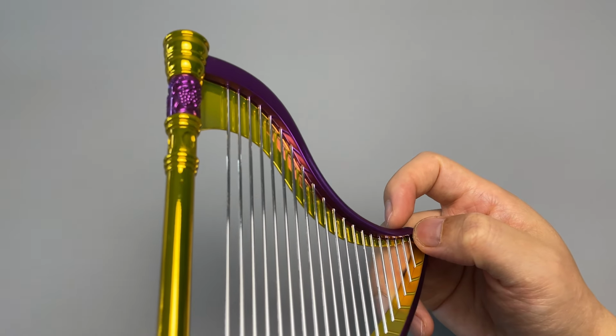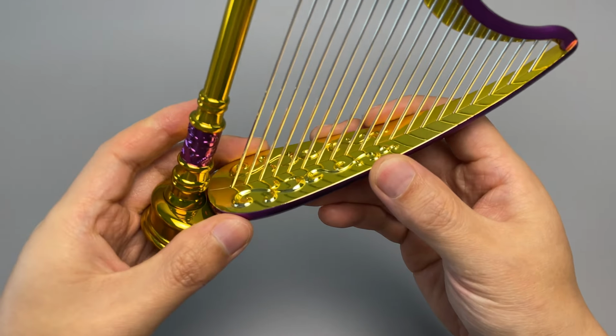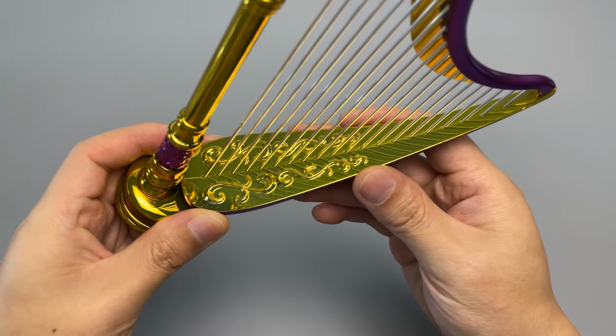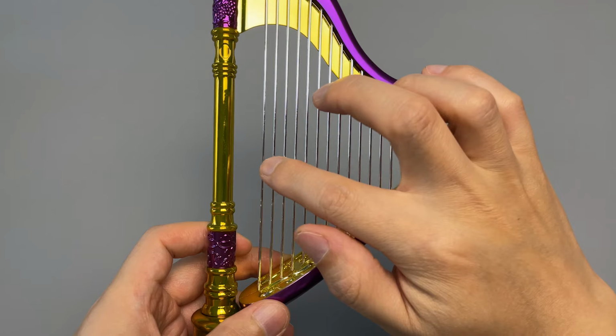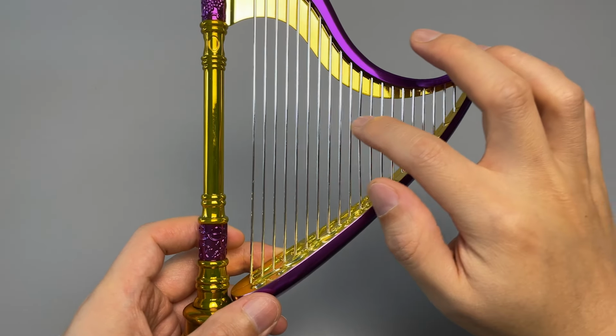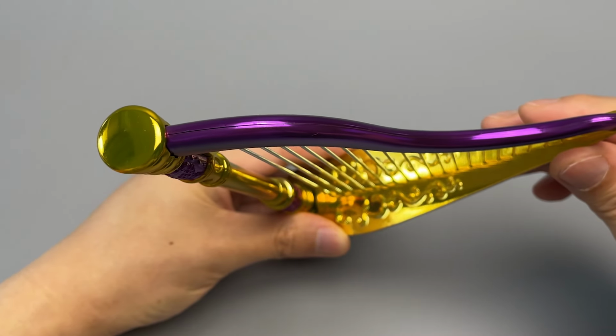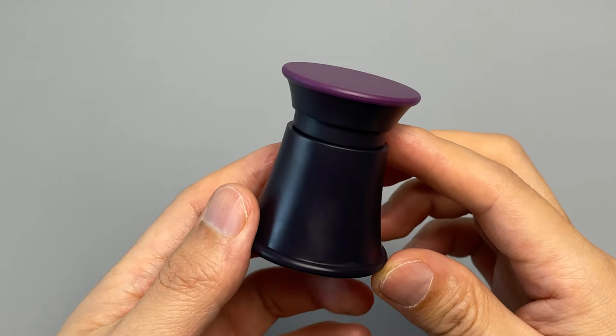A fun part is the strings. They're not completely fixed in place. When plucked by hand, they do have some elasticity, other than the lyre. The remaining accessories are mostly plastic.